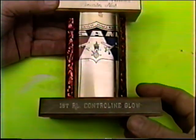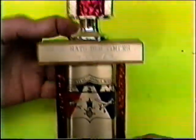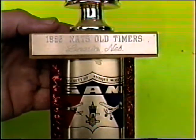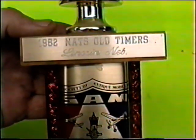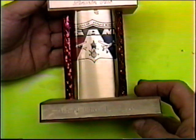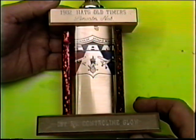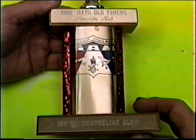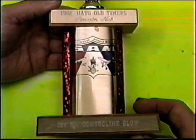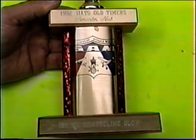Now, if you're visiting my shop, you'll notice I haven't saved a whole lot of trophies, but one of the ones I have saved is the 1982 Oldtimers from Lincoln, Nebraska. There was a reason I saved this, because I really enjoyed competing in old-time stunt years ago, and I had a lot of, I guess, interest in nostalgia ships, things like that. Of course, I have my own nostalgia ship, the Sweeper.